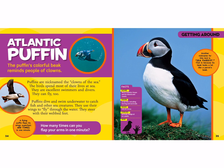They live in the North Atlantic Ocean and its islands and coasts. They eat small fish, including herring and sand eels. They'll only lay 1 egg at a time, and they're altricial, which means they don't have wings when they're born. And they'll fledge after 6 weeks. And it looks like they're bigger than your hand, maybe as big as your head. Another nickname for the bird is the sea parrot. That is because its beak looks a lot like a parrot's beak.